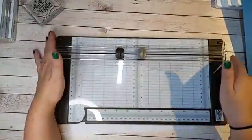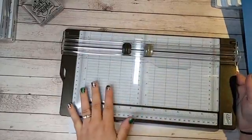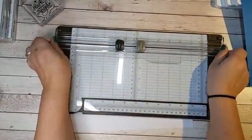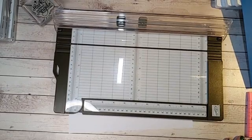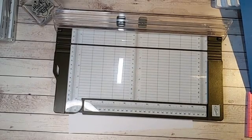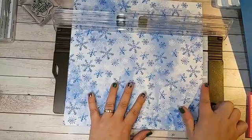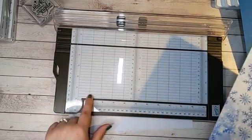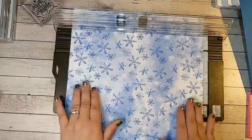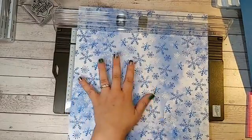All right, the other is the size. So you have this really nice cutting area. You can see it easily fits your 12 by 12 paper. Let me grab some 12 by 12 here. So I've got this giant paper. It easily fits your 12 by 12 paper. In fact, you've got about half an inch still room in there to move your paper. So if you have oversized paper, this is great for that.